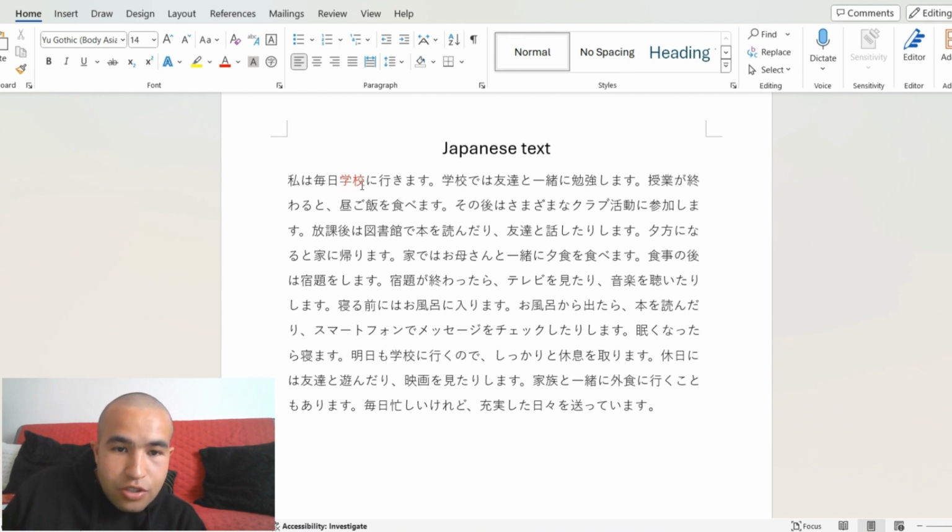So actually this means school, gakko, okay? So I see gakko. So for the first time, you have no idea what gakko means, because like I said, actually above the kanji there should be some furigana, but like I said, it's really difficult to add it. But let's assume you know that it means gakko, okay? At the beginning, you have no idea what gakko means. What to do? Just keep reading. Keep reading.